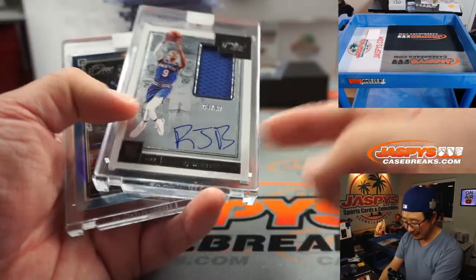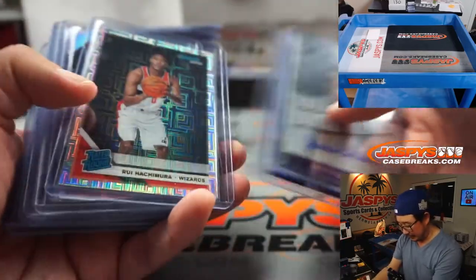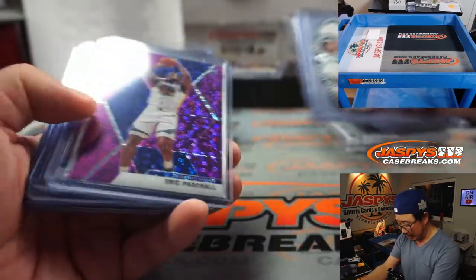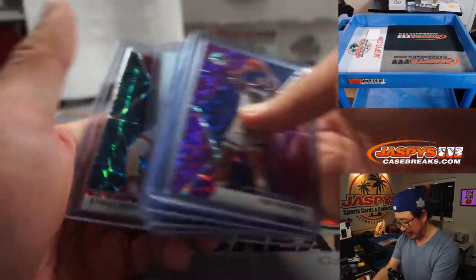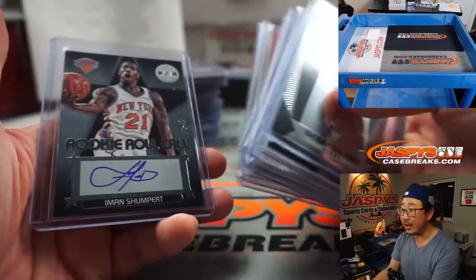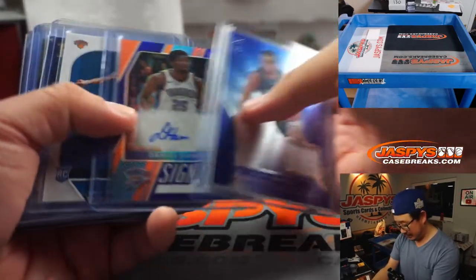All right, so Jeff also got that RJ Barrett as well. Let's go from the last box to the first box. It's not a bad mixer. Some good relics, some good cards, some Tatums. Collin Sexton's pretty nice. A lot of these RJ Barretts, Ja Morant, Zions, that Genesis right there. Pretty solid stuff, I thought. The one of one, Iman Shumpert.